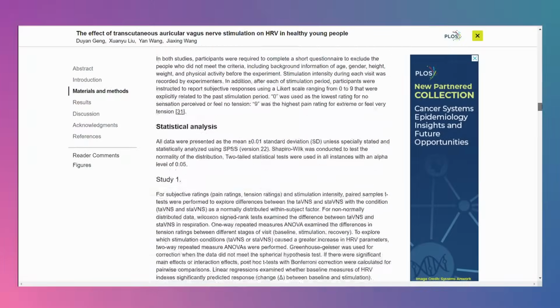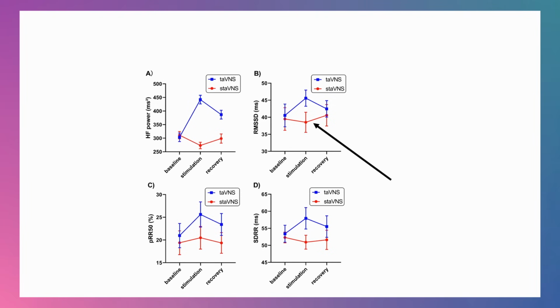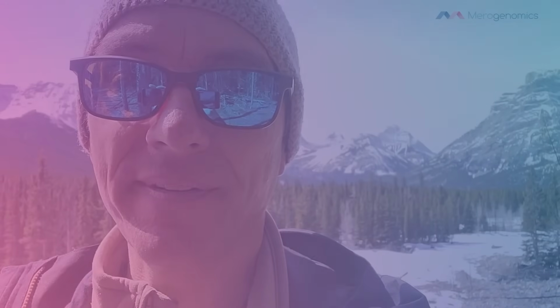So you could see that the root mean square between the R pairs increased. The percentage of pairs that were more than 50 milliseconds apart between the two R peaks increased as well. High frequency itself also increased. All of these tell you that the cardiac vagus nerve is responding to that neuromodulation, and basically indicates that heart rate variability is also increasing, and the standard deviation of all of the R measurements also increased, and that also is indicative of improved heart rate variability.